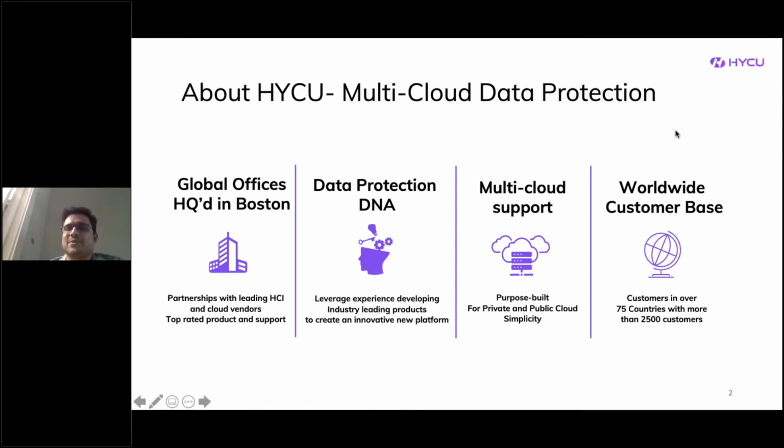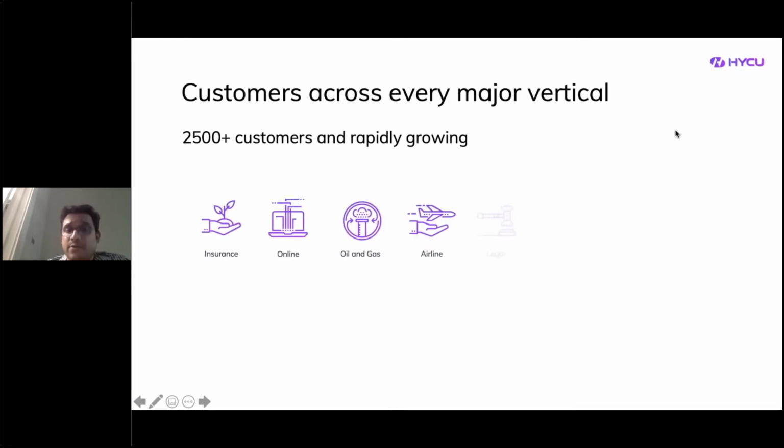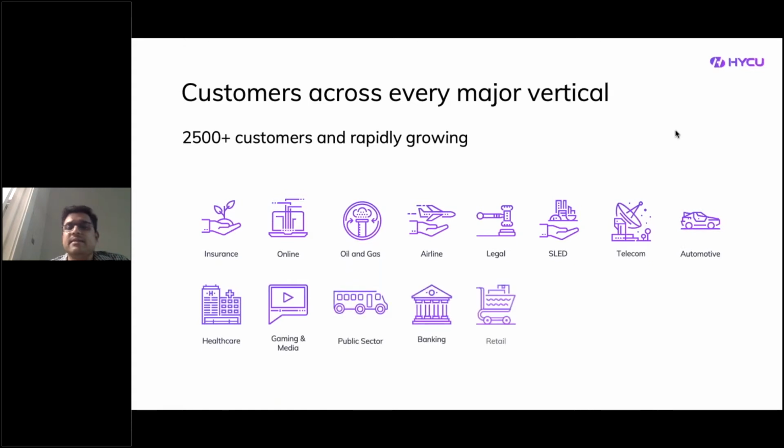All right, so we actually have customers in several verticals, right? Be it with regards to oil and gas or airline, legal, financial, SLED, entertainment sector, retail. We basically have gained traction with several verticals, and we help them to truly not just modernize, but have a foolproof data protection solution from malware or even ransomware attacks.